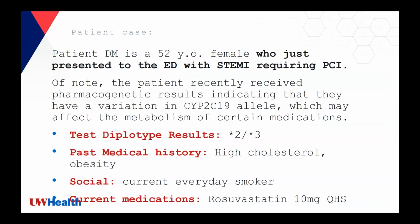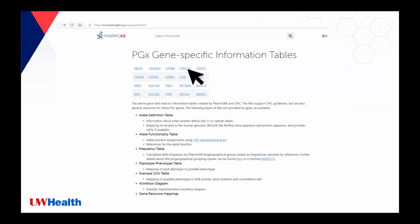So going back to DM, now she comes back to the ED and she presented with STEMI, recurring PCI. Again, she received that pharmacogenomic testing. We know what her metabolizer type is. So my question for you now is, does that matter? Pharmacogenetic results. Yeah, so it's good to know what the patient is at all times during their care, because now we know that Plavix may not be effective for this patient.